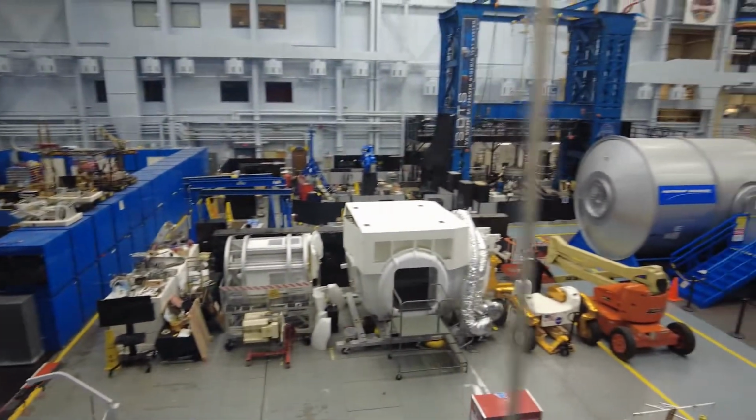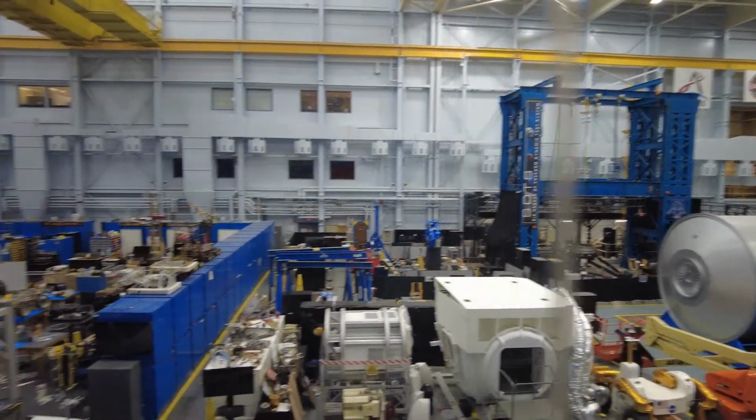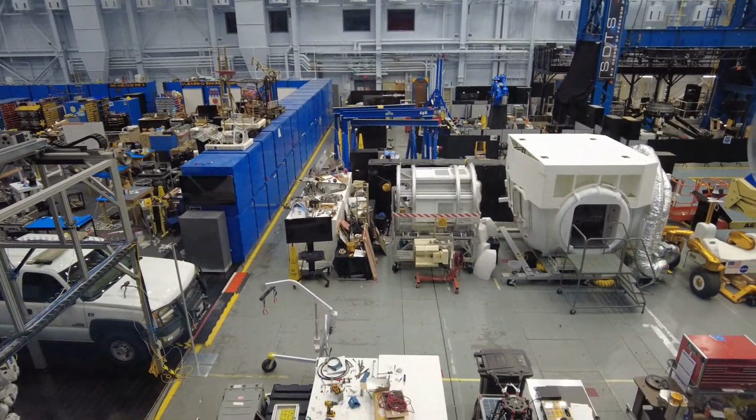Space bots. Dude, if those work, that could be awesome. Well, that one's a flying drone there. Those are all flying drones. Space drones?